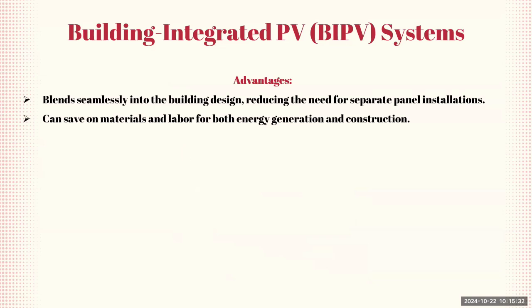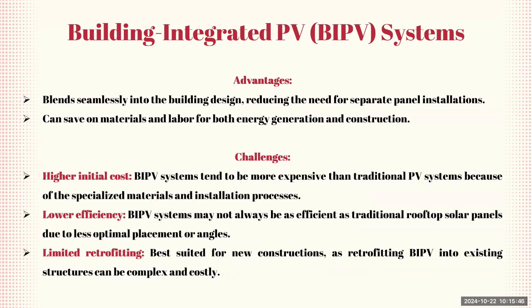The advantage is that it blends seamlessly into the building design, reducing the need for separate panel installations, as we said, since the building itself will be made of these panels. It can also save on materials and labor for both the energy generation and construction. As for the challenges, there's a higher initial cost, of course, because they tend to be more expensive than the normal PV systems because of the specialized materials that are needed and the specialized installation process.